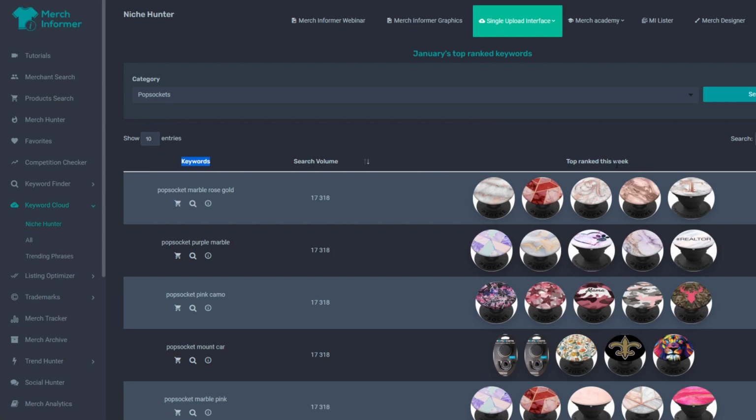So this is going to be a module that you want to take a look at every single week because you're going to have the highest ranked keywords that people are looking for on Amazon for the month, and you'll see the month at the very top, and then every week you're going to be able to come in here and see the best selling designs for the keywords people are actually looking for.